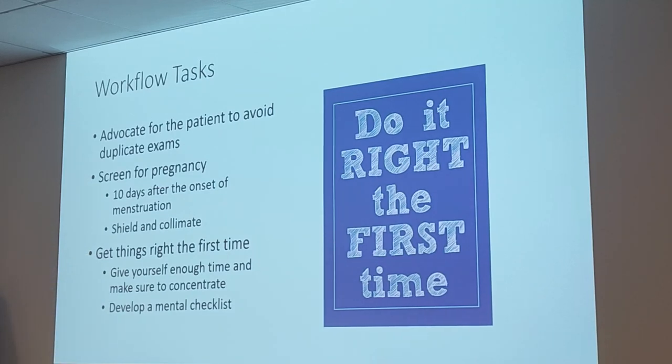And finally, get things right the first time. Give yourself enough time. Make sure you concentrate on your task. Don't be thinking about what you're going to cook for dinner and then just autopilot your way through. Because you want to make sure that you're doing things right, so you don't need to repeat x-rays, so you don't need to re-expose your patient. Getting it done right the first time is better than having to come back and fix mistakes, even if it means adding a minute or two to your exam.